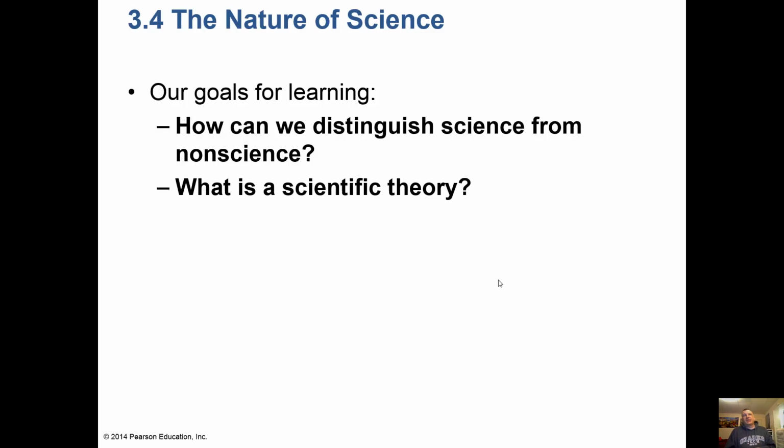Almost done here. Let's take a look at the nature of science itself. Our goals here are: how can we distinguish science from non-science? What is astronomy and what is astrology? And what is a scientific theory?